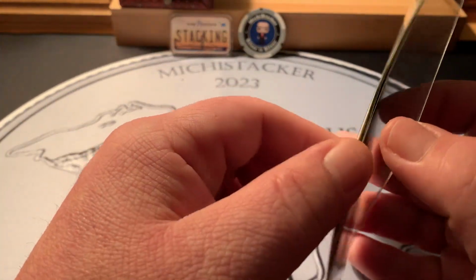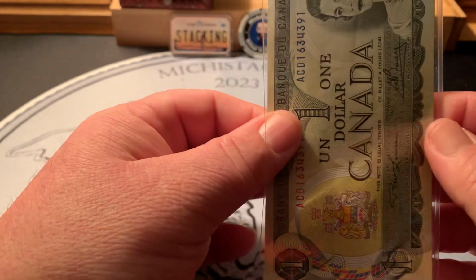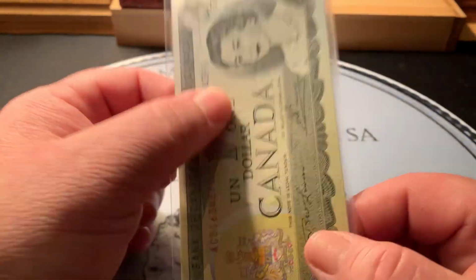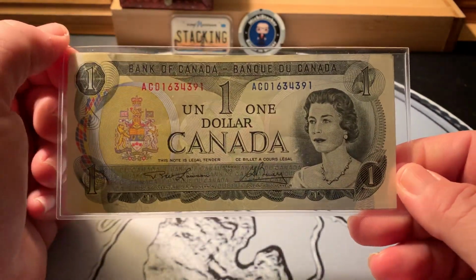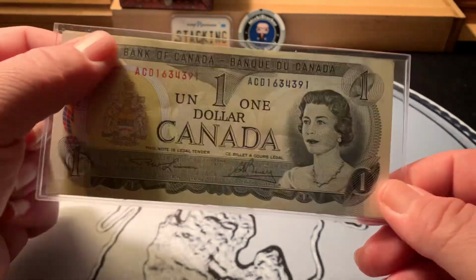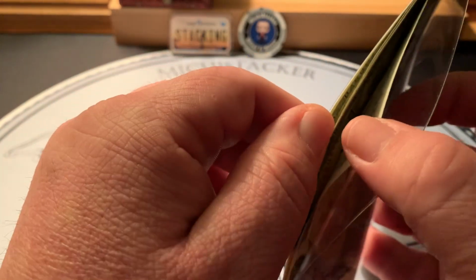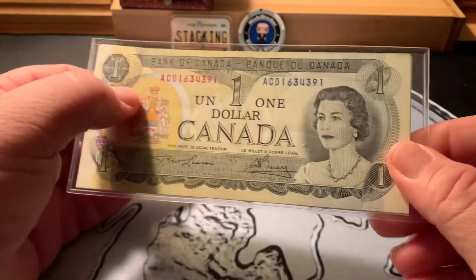And again, I was born and raised in the shadows of the Ambassador Bridge, which is one of the main border crossings between the U.S. and Canada in Detroit. We didn't see a lot of this. We saw a lot of Canadian change, but we didn't see a lot of these unless we went over to Canada. Even as a kid, I was fascinated with these. And my mom's response was, well, you can't spend it in the U.S. I finally, in adulthood, got to collect a few of these. I got 4 sequential, uncirculated bills here.